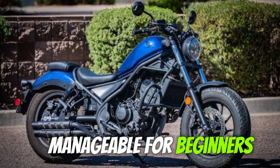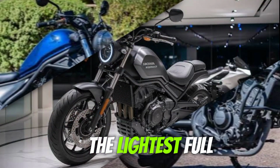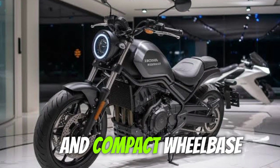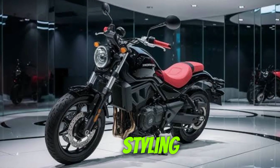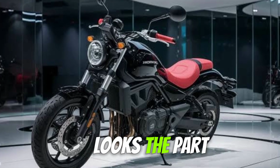Under the tank is a 286cc single-cylinder engine, putting out 27 horsepower and 19 lb-ft of torque. Plenty manageable for beginners. Weighing in at 364 pounds wet, it's one of the lightest full-size cruisers out there. A low 27.2-inch seat height and compact wheelbase make it super easy to control, especially at low speeds.